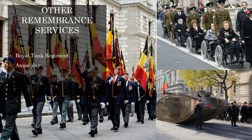Anzac Day, the 25th of April, sees a ceremony with the laying of the wreaths and a parade at 11 a.m. before a service is held at Westminster Abbey to commemorate the deaths of soldiers from Australia and New Zealand. The War Widows Association has an annual service on the Sunday before Remembrance Sunday.